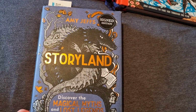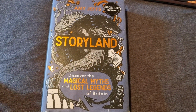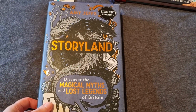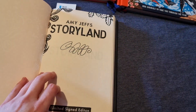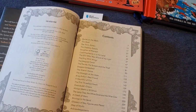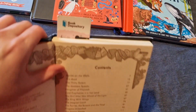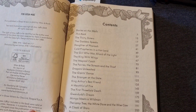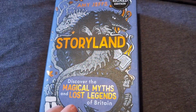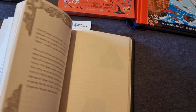So this is my first time reading anything by Amy Jeffs, and we've really enjoyed it. This is Storyline: Discover the Magical Myths and Lost Legends of Britain. I also have her second of the series, which continues the story, but it's a different theme, which we haven't got to yet, as we've almost finished this one right at the very end. So this is our table of contents, and basically, as it says on the front, it's different magical myths and legends of the UK, and we have really enjoyed it. It's been fascinating. So many different things.